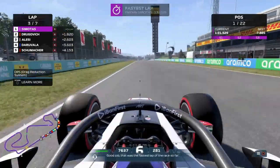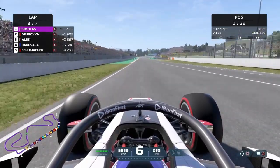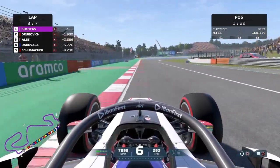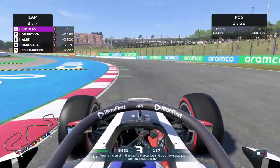Job. That was the fastest lap of the race so far. You're increasing the gap to the car behind by a few seconds per lap. Keep this up.